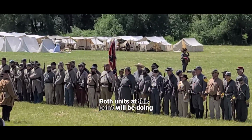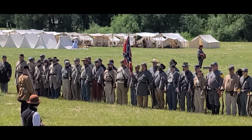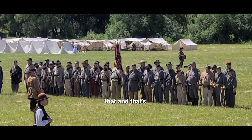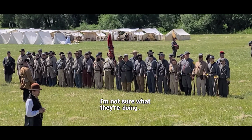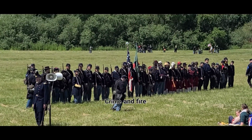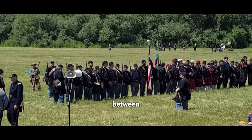Both units at this point will be doing that clearing procedure. First they're going to fire off a round with powder, or are they? Looks like Union might actually be heading to camp. They'll be doing that when theirs moves. I'm not sure what they're doing. Firing a round with powder, clearing off the powder, after which they're then going to prime and fire again without gunpowder, just the percussion cap. You really see the vast difference between that.